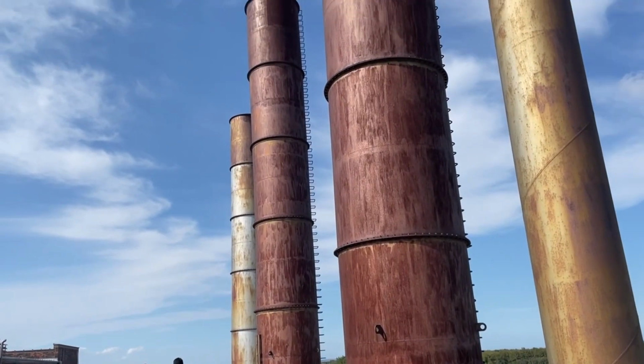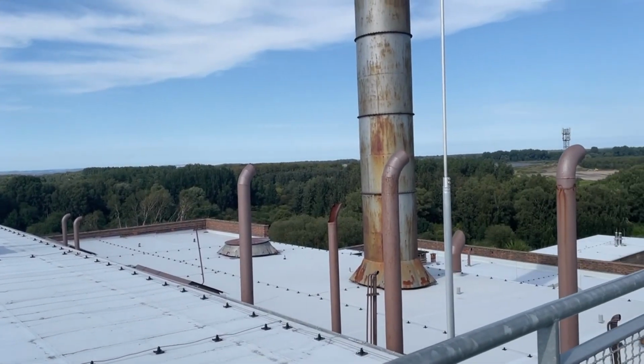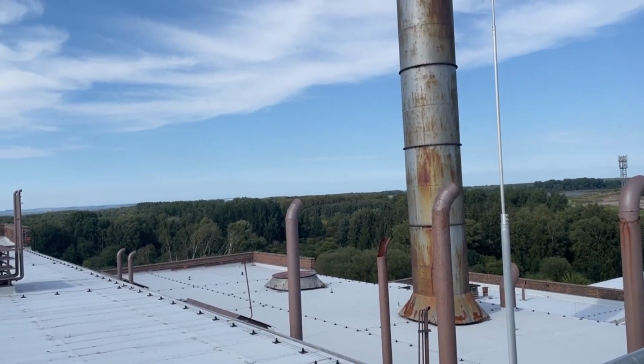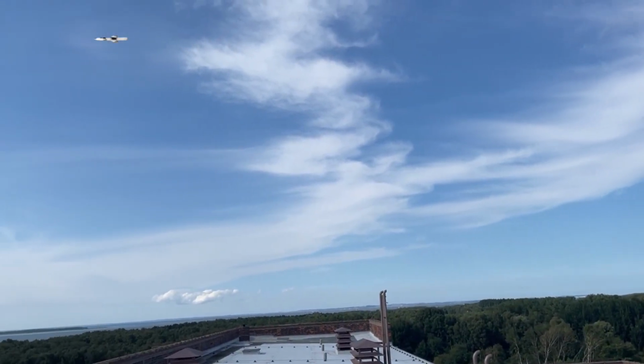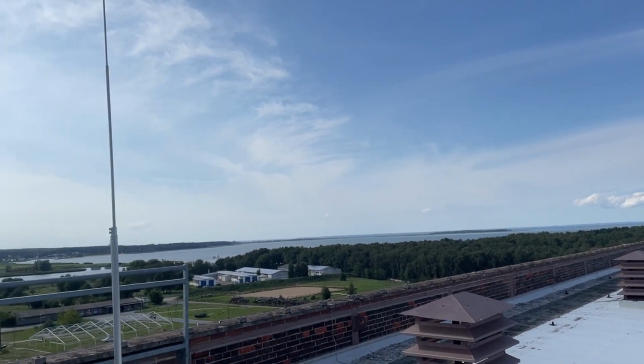So just looking out over the Baltic Sea, the launch site for the rockets is somewhere around about there. And you can imagine this place would have had V2 rockets being fired into the sky, out of the sea towards London. What a lovely place it is for such a hellish thing.